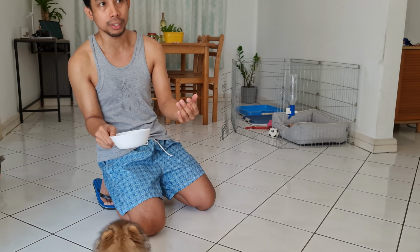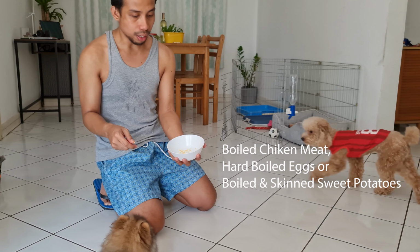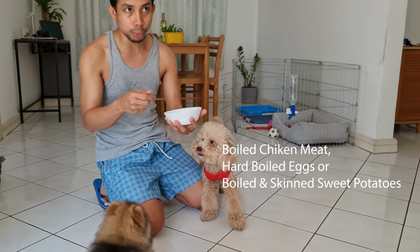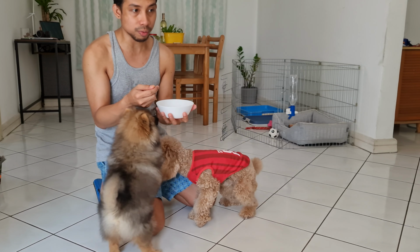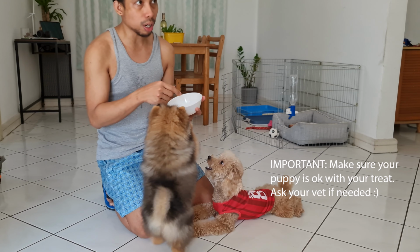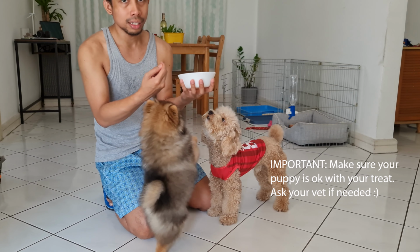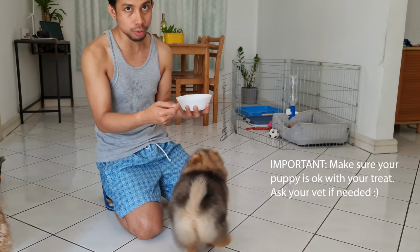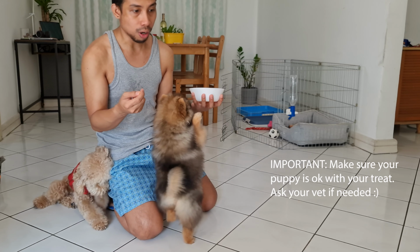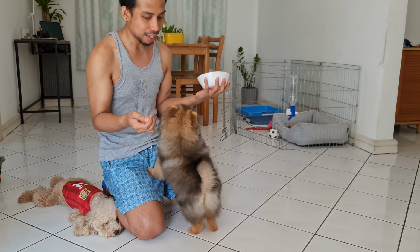So you can either have boiled chicken, and then cut it into small pieces, or in my case for now, I just give her hard-boiled egg, because I noticed that hard-boiled egg doesn't have any negative effect on her digestive system. Before I used hard-boiled egg as a treat for her, I tried giving her a few small pieces, and then checked her poop afterwards just to make sure that it does not have any bad effect on her. And so far her poop is in good shape, and it looks okay.